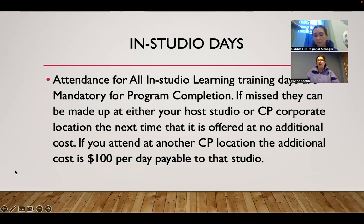You have mandatory attendance for all of your in-studio learning days. If you have missed a day, because again, sometimes life happens. Sometimes we have a wedding to go to. Sometimes your child is sick, whatever the case may be. We know that sometimes we have to miss them. And if you have missed a class, you can make it up at your host studio the next time they're having it, or if you can get to a Club Pilates corporate location. But those right now are in California and Georgia, so that's not always easy for us.